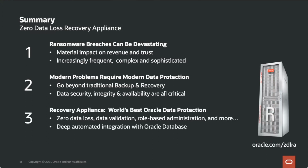And finally, the recovery appliance is the world's best Oracle database protection. We've got zero data loss capabilities, the capability of doing backup data validation, role-based administration, and much, much more. And all of this, of course, is possible because of the deep automated integration with the Oracle database.